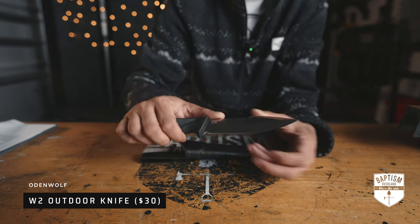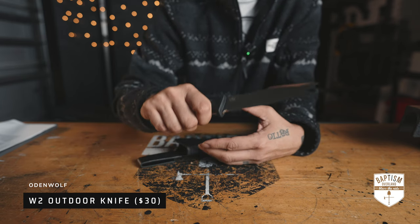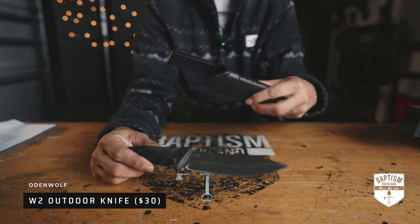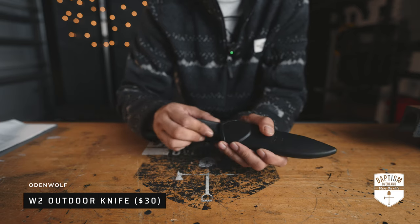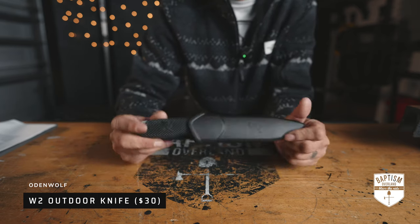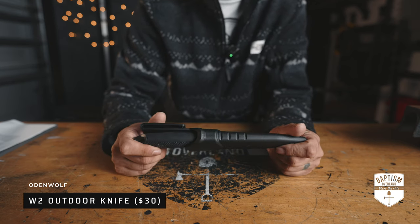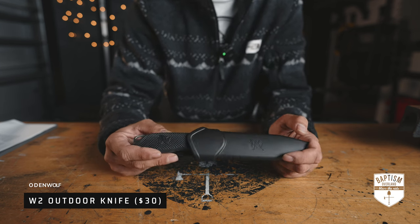You got some jimping up here. It's a drop point kind of knife. The handle is really grippy. It's made with this molded rubber material, and it comes with a sheath that's also a molded sheath. Fits really nice, locks into place really well. Comes in a bunch of different colorways. You got black, you got orange, you got green. They have different variations of the sheath as well that cost a little bit more. Just go check out their website and see what they offer.